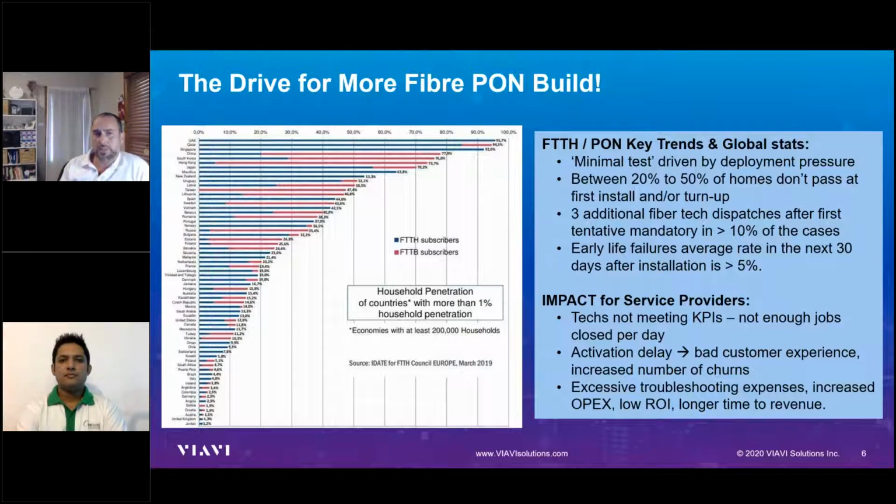But what we see, as we'll go through in the presentation, is that up to 50% of homes actually don't pass from the first install. So you think you have 10 homes rolled out and passed, you move to the next stage of the network build or service activation or what have you, and you find that only 5 of them are actually capable of running the service.